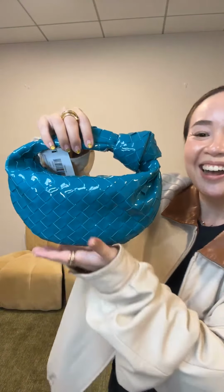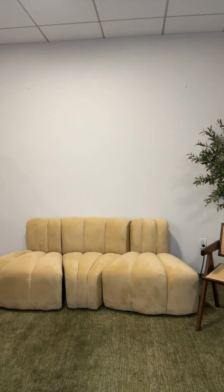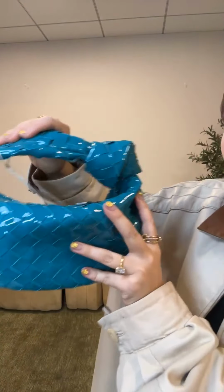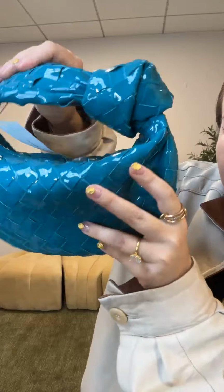The color? Hello? The color? How do you describe this color? Look what it does to the fit. It's this beautiful, let's say teal. Can we go with teal? Is that a good way to describe this? And it's patent leather. It's the mini Jodie, this beautiful Bottega Veneta piece in Intrecciato weaving.